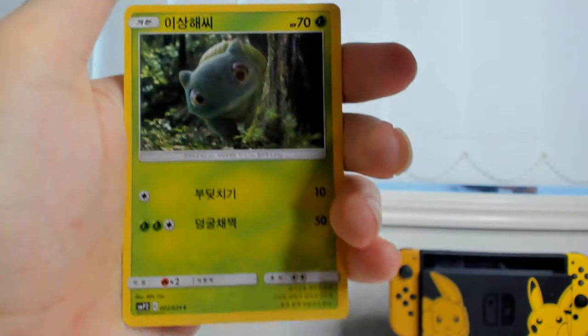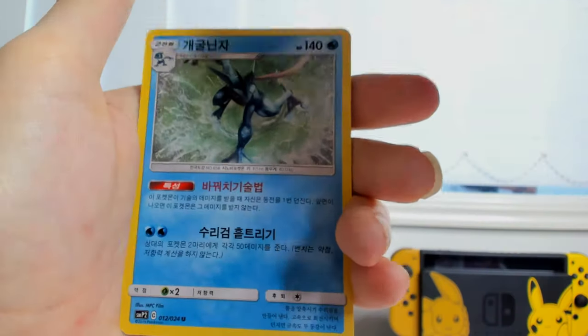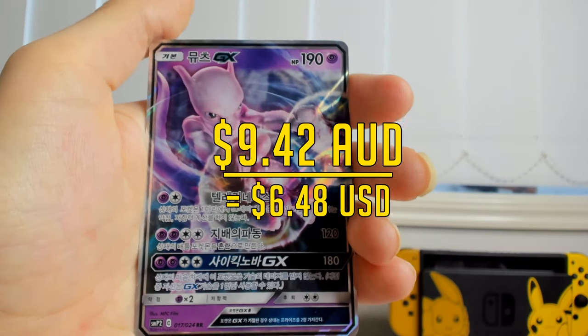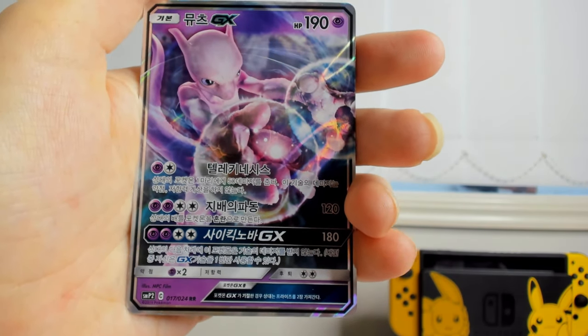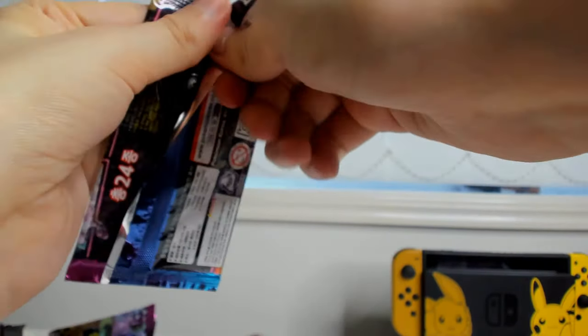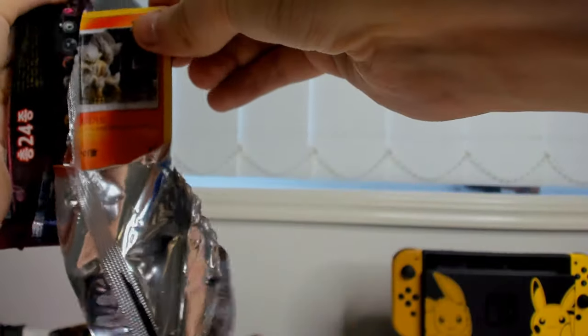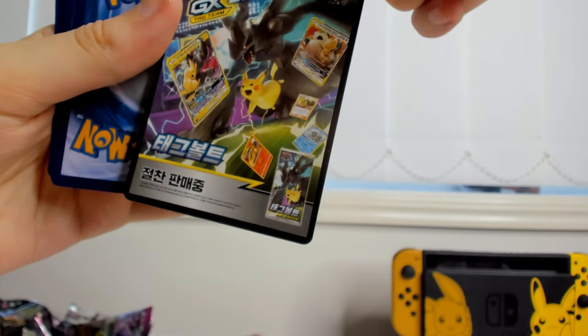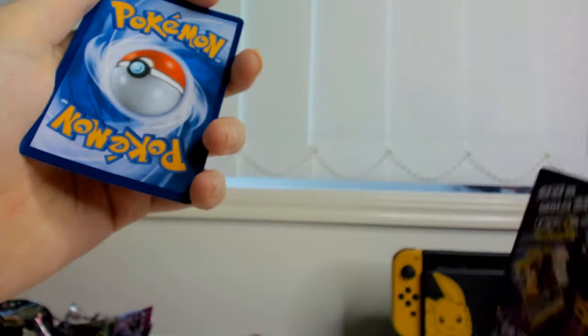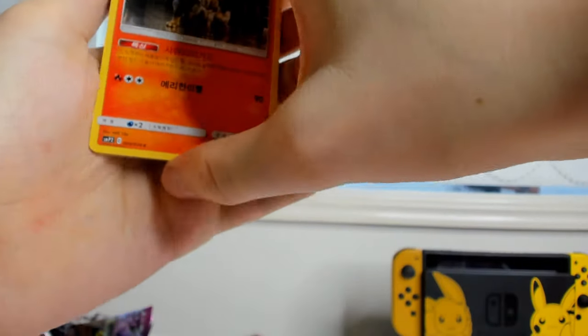Look at that Psyduck. Charmander. Oh, another Bulbasaur. Greninja. Oh! There's a GX! Got the Japanese GX Mewtwo, non-promo. I'll sleeve these up later. I just cannot be bothered right now because my setup is actually hurting my back. That is not a good sign. Get rid of this. Oh, that's the tag team. I will do the tag team eventually, and that's the Reshiram Charizard. Broken Bonds or some crap.